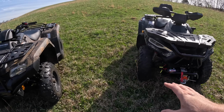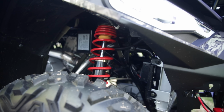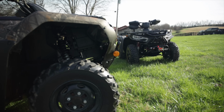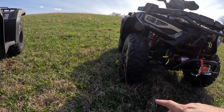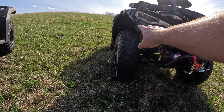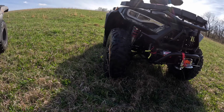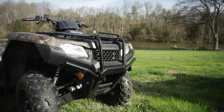But as you're digging into the shocks and everything, you could see this one has adjustable shocks. The Honda does also. They both also have A-arm guards, which is great. Really no concerns there. I do notice a little bit more shielding in the Honda versus this one. You can see a lot more shielding there than you do here. But as far as headlights go, you have LEDs here, no LEDs here.